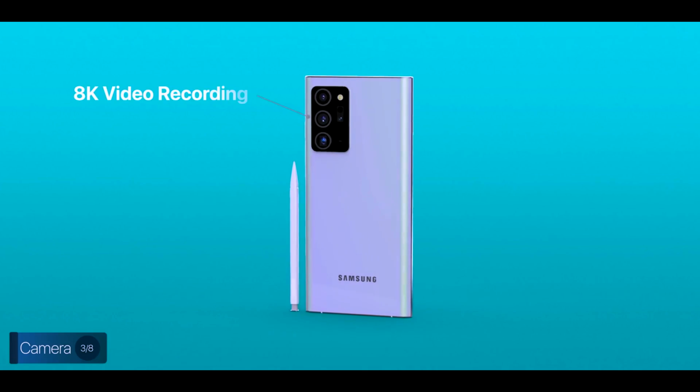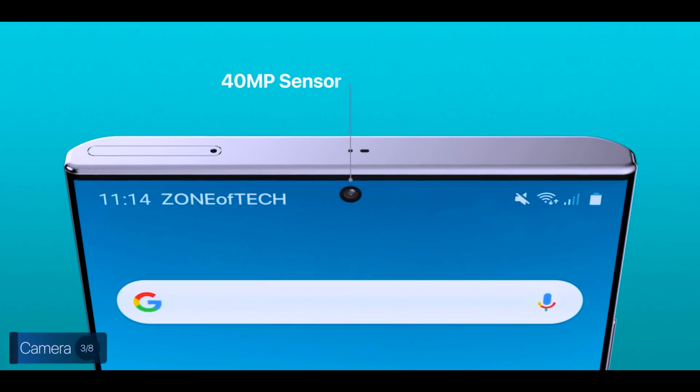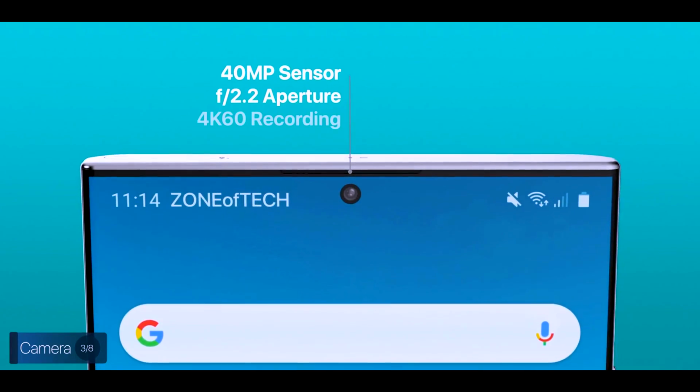The camera on the Note 20 Ultra will also be able to shoot 8K at 30 frames per second, which is actually amazing. And as for the front camera on the Note 20 Ultra, it's going to be a 40 megapixel f2.2 aperture, and the front camera will be able to shoot 4K at 60 frames per second, which is actually good. So which one do you think is the best when it comes to camera?